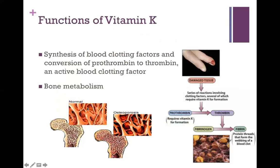Vitamin K2 specifically plays a role in bone metabolism and heart health. And one of the things that vitamin K2 does is it works with something called matrix GLA and osteocalcin, and it helps bring calcium from the bloodstream into the bone to reduce our risk of osteoporosis. And by bringing calcium out of the bloodstream and into the bone, it also helps reduce that calcification of the arteries, which we saw in vitamin D toxicity.